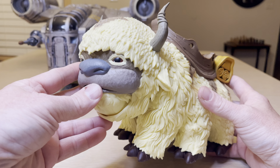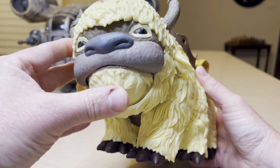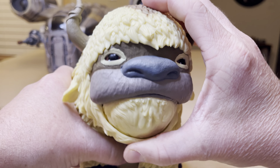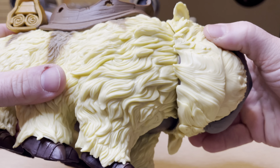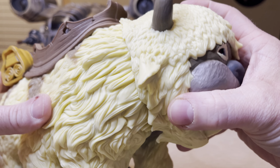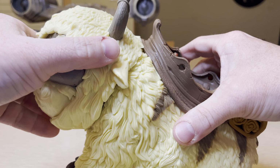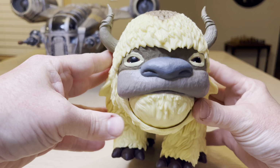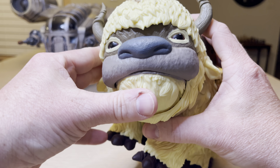So this is the Sky Bison, and yes, maybe it looks a little cartoony, but I really like this thing. I mean, the articulation is amazing that you're able to turn this head all the way around like that. And it's kind of tilted off to the side. I wish there was something that I could change, that you could turn the head to look straight as well. But the sculpt is really amazing.